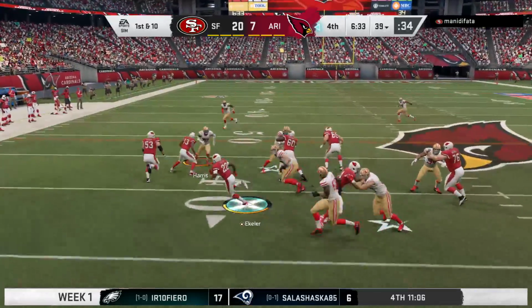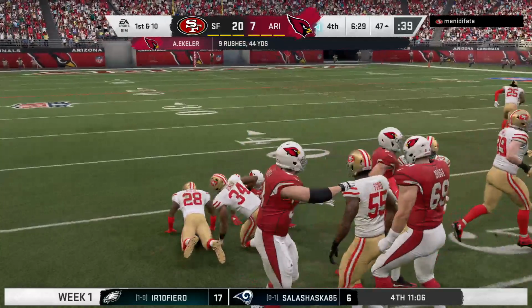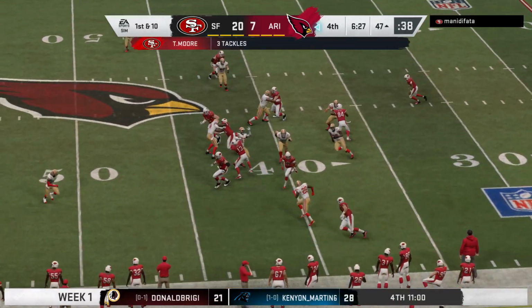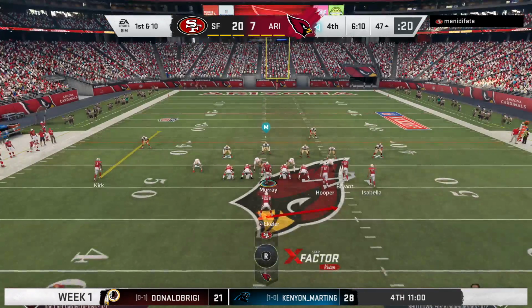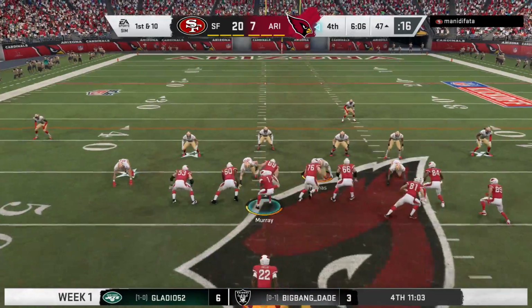Now a toss play to Eckler. He's got a first down and then some at midfield. And he's got it across the 50 to the 47-yard line. That goes for 14 yards, 1st down Cardinals. Back-to-back good plays have them on the move on 1st down.